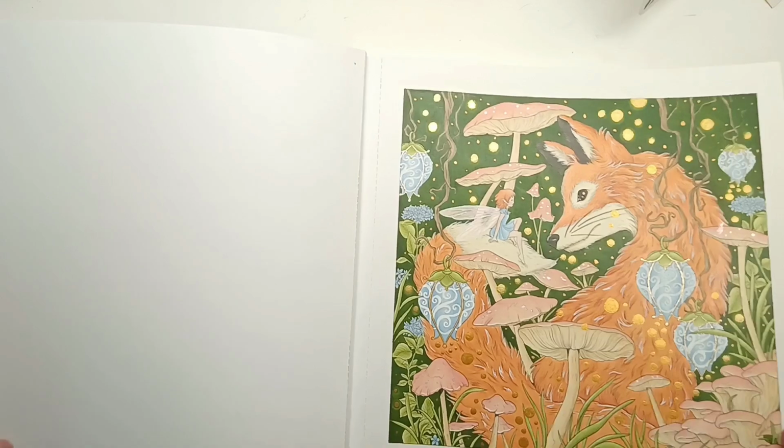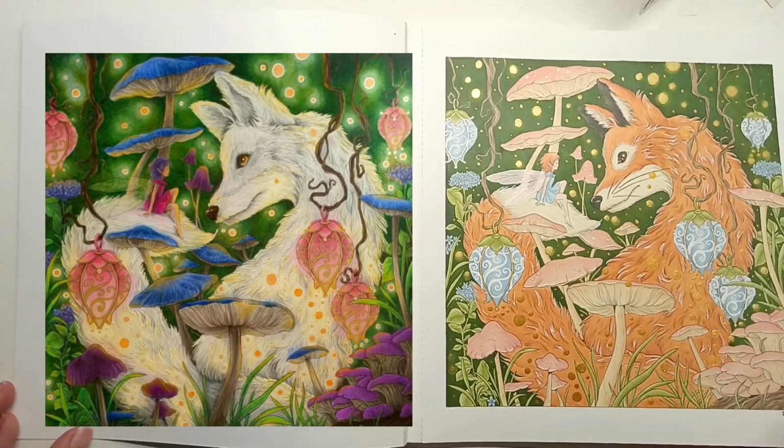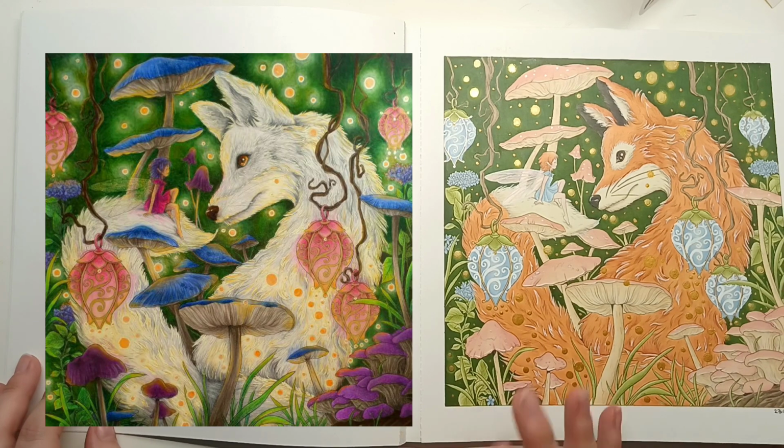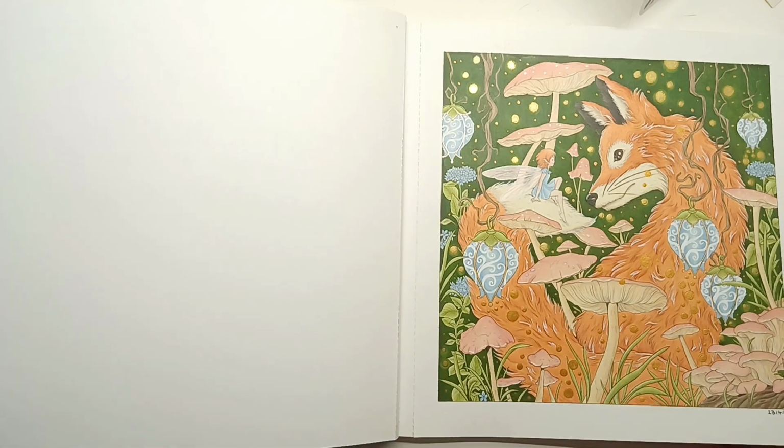And I will move mine across and show you Amy's, and wow, this is quite possibly one of the best pages I think she's ever coloured. I think it's just absolutely stunning. The way she coloured the light reflections, the white fox really pops off the page and is just a completely different vibe to mine. So thank you so much to Amy for colouring that with me.